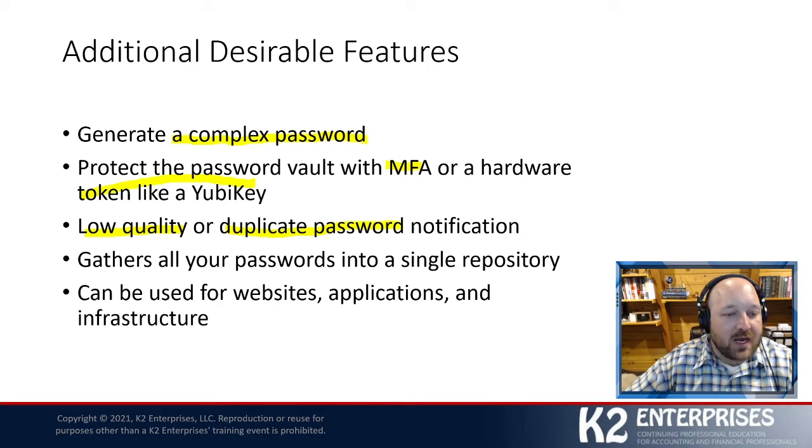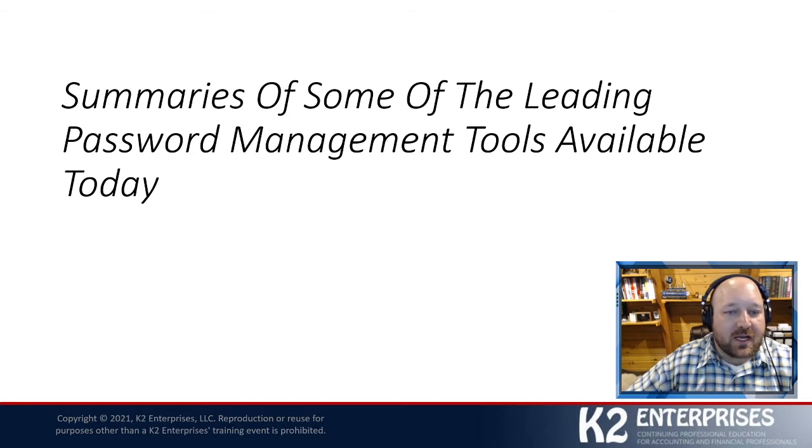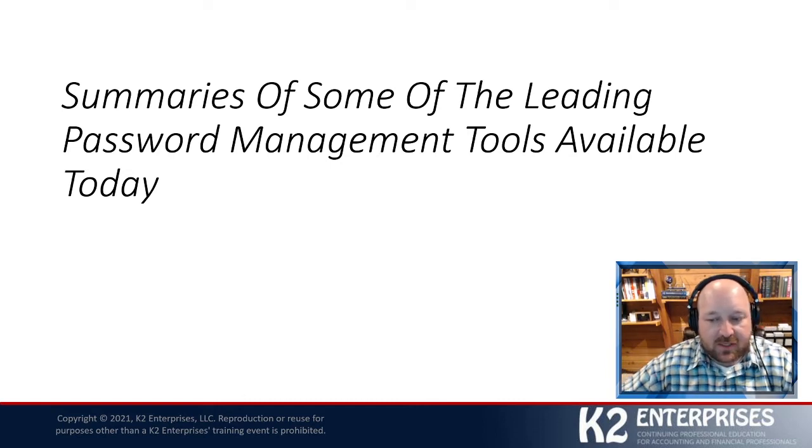It puts all of your data into a single repository, and then it can be used for anything: websites, applications, infrastructure, and more. So in our next section, we're going to take a look at some of the leading password tools that are out there, and I'll talk about some of the things I like about them. And if we have enough time, I'll give you a demonstration of some of these different tools.